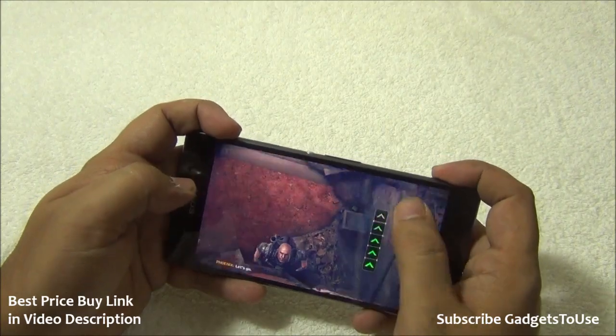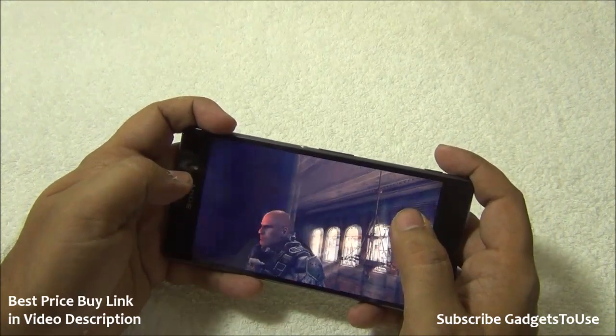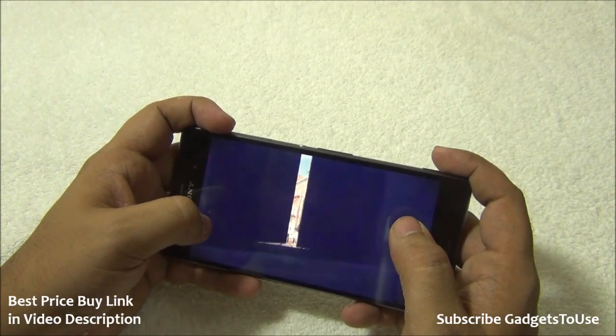So I do not face any kind of graphic lag or any kind of audio or video sync issues on this device while I play this game.